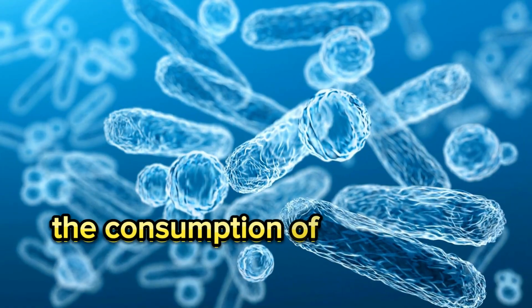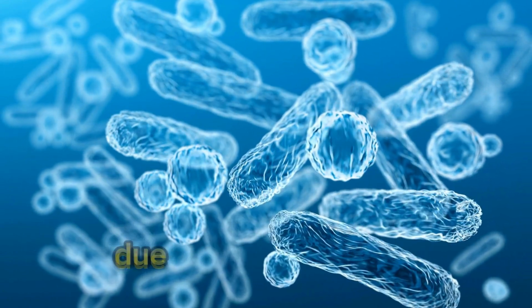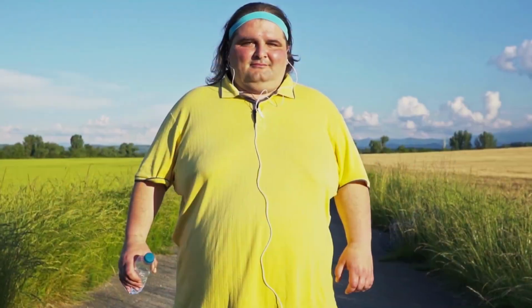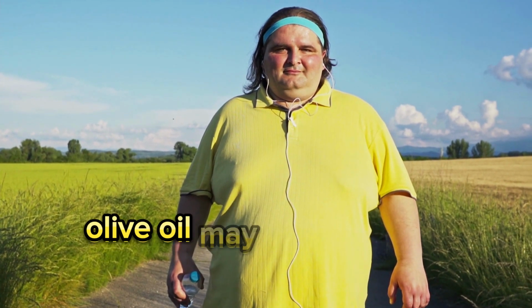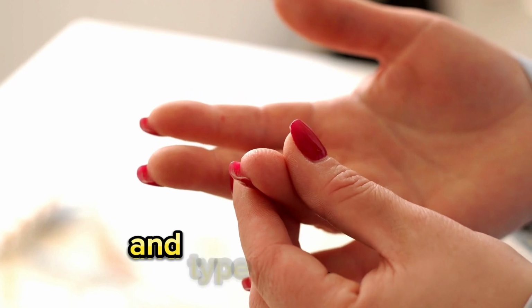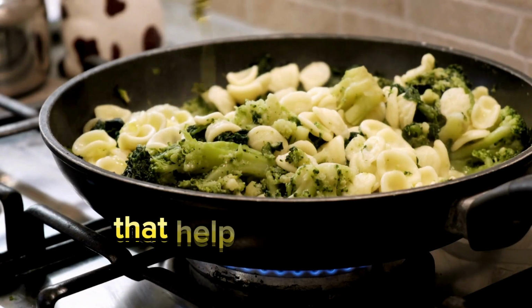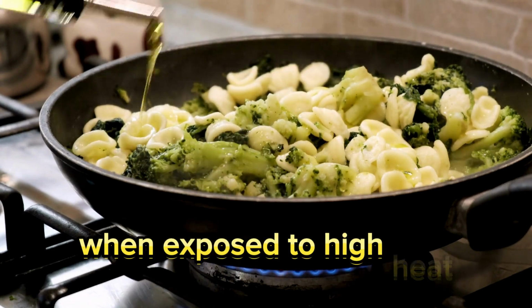The consumption of extra virgin olive oil also supports gut microbial diversity due to its polyphenols, contributing to overall health. Further research has shown that the compounds found in olive oil may help prevent conditions like obesity, metabolic syndrome, and type 2 diabetes. It's these very polyphenols that help the oil resist breakdown and oxidation when exposed to high heat.